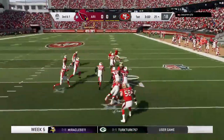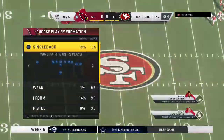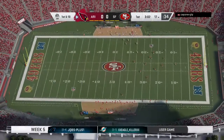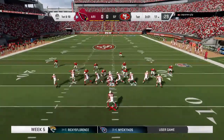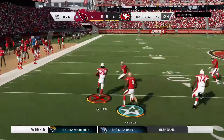Budda Baker with a pick, and the return goes up to his own 17-yard line. No doubt, a very disappointing end to what was a pretty strong opening drive. They had 3 points in their back pocket. It was there for them. If you don't like what you see, just throw it away. Make sure you get those points on the board. Don't get too greedy. He forced it there. You saw the end result.